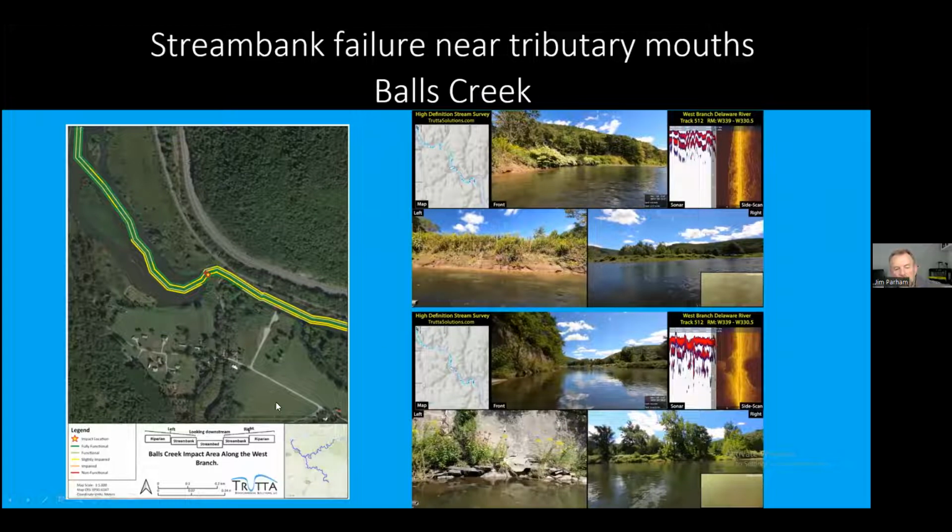Here it is at Balls Creek. Balls Creek is coming in here. There's the delta formation from all of the sediment, cobble, and boulders being deposited during storms. The river is coming down and has to go up hard against this bank. This is the bank here. It's been stabilized for a long time because these are the railroad tracks. Just upstream of that, this island is getting worn away because the river has to flow through here. So we can see the effect of these deltas coming in from tributaries on the erosion in other locations.